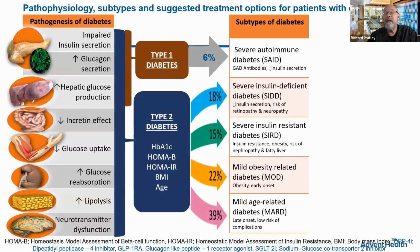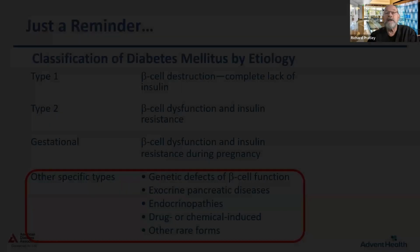One which was typically associated with type 1 diabetes, characterized by autoimmunity. But there was another group that had insulin deficiency that was called type 2 diabetes, but responded very much like those people with type 1 diabetes. And then there were other groups with insulin resistance or obesity, and even a mild age-related group. All of these groups had sort of different trajectories and responded differently to medications. So it seems like these groups make some sense physiologically, and these groups have been replicated in other populations.